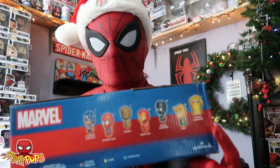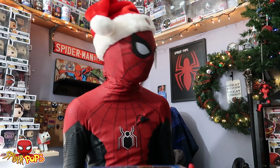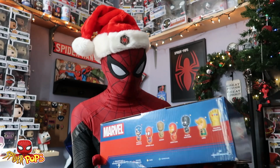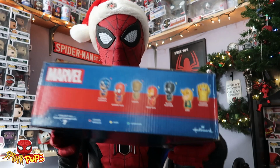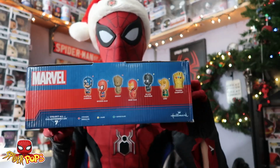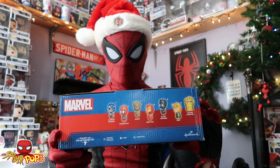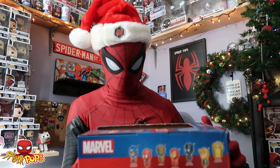Alright, and yeah, we actually got 8 of these Hallmark Mystery Ornaments to open up for all of you guys today on the channel. These are pretty cool. We actually found these at a local Walmart. I was worried about not being able to get the Spider-Man out of it, because if you can see right there, this is the whole line of characters you can get out of these mystery ornaments. And one of them I'm looking forward to getting is the Infinity Gauntlet, because I think that is pretty cool.